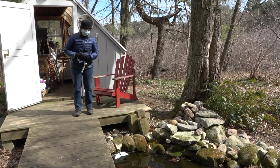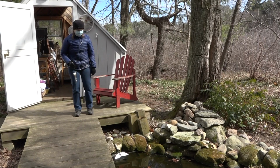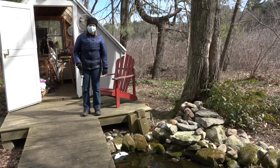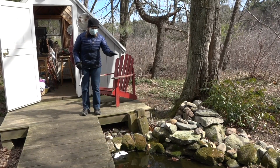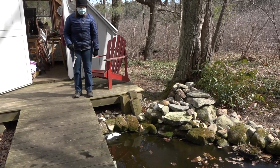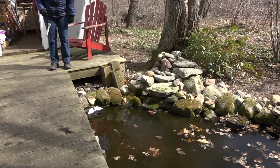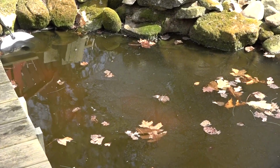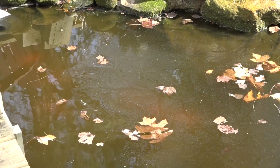They're just kind of in there and not really hibernating, but kind of in suspended animation as they slowly move through the cold water. They don't require food in the winter, but they will when it warms up. So once it's over 50, I can start giving them a little food.